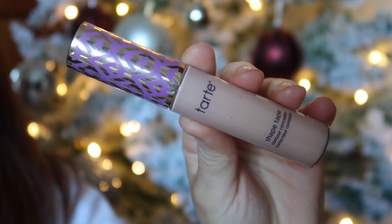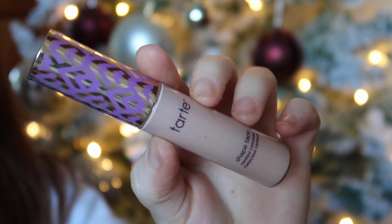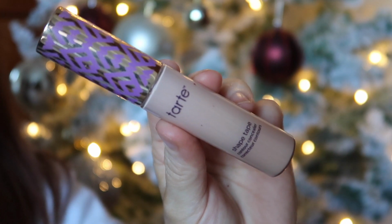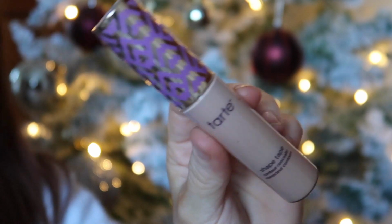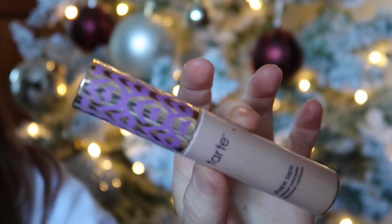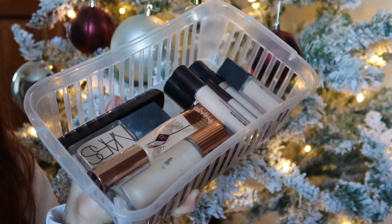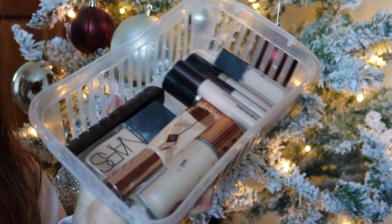Okay, and then the only concealer that I will be getting rid of is my Tarte Shape Tape in the shade Light Beige. The only reason I'm getting rid of this is because it's out of date. I've had it for about 4 or 5 years now, and that is disgusting, so it needs to go in the bin. Other than that, I'll be getting rid of no other concealers. So that is all my concealers and foundations back in there, and as you can see, not much room, but there's a little bit more room now that it's sorted.